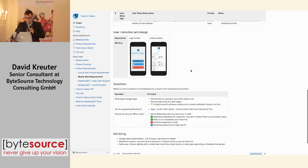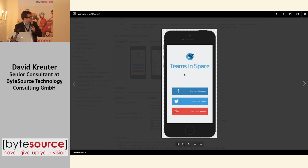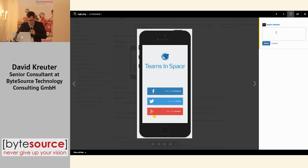But let's assume I want to make a review comment directly on a JPEG. Here you see a mock-up, a draft for a mobile app. And I can open it in a preview. This is the new preview feature, and I can really drag and drop this review comment here, push it to the right place, and I can also enter some comment here: missing footer.